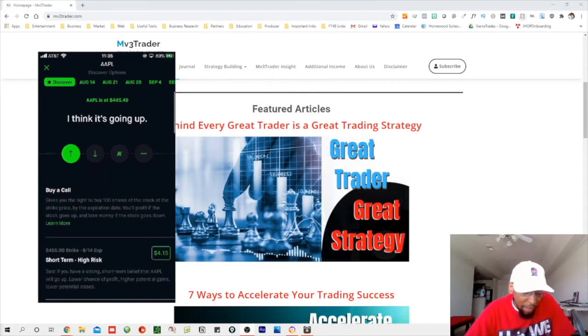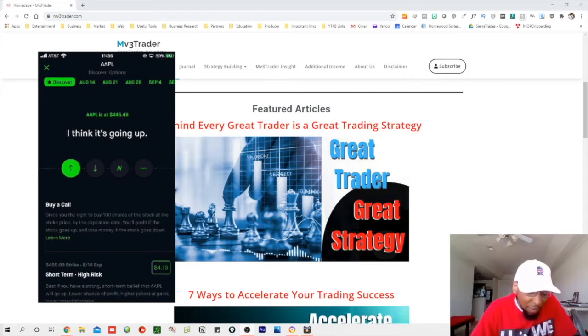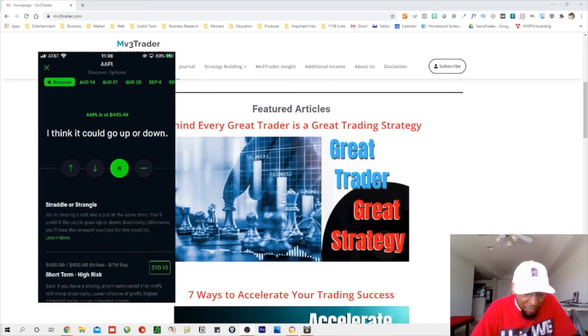You can buy a call, sell a put, and what you're gonna do is click on these arrows here. All right, so the four choices that they give you up here is the direction that you think it's gonna go, right? So if you think it's gonna go up, of course, the arrow up. You think it's gonna go down, the arrow down, right? And this one would be if you don't know which way it's gonna go, but you think there's some volatility coming into the stock, and you want to just get in and take profits in any direction.